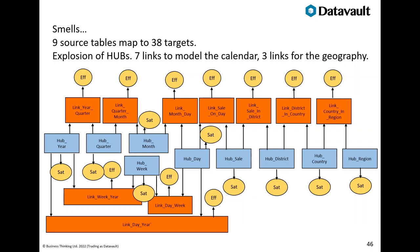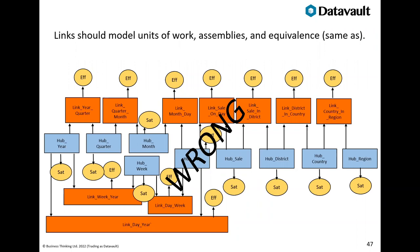And the projects where they did something similar to this actually collapsed. They had lots and lots of these hierarchies all mapped out to this extreme. And they wondered why none of the queries they wrote had any performance in them. So that's wrong. Maybe mathematically correct, but wrong in the way you're going. We should be modeling units of work, assemblies, or equivalences, same as links.